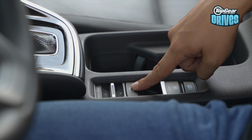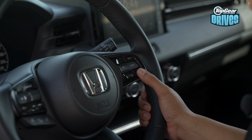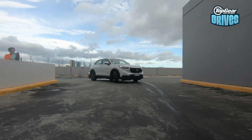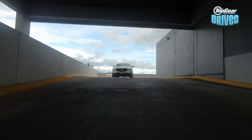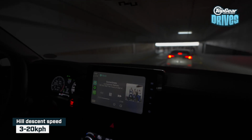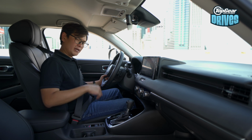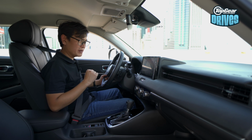All you have to do is press the button down here and set the speed with a toggle right here. The lowest speed you can go with the hill descent control of a Honda is 3 kilometers per hour, and the max is 20 kilometers per hour. So that should be more than enough going down a steep spiral parking basement.